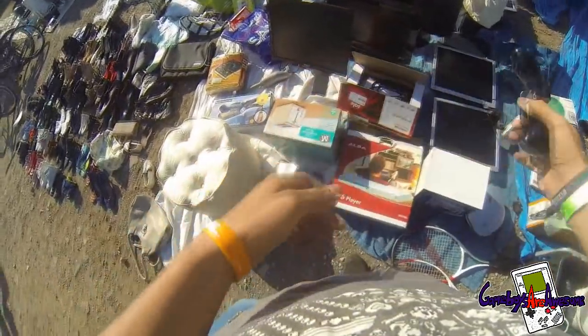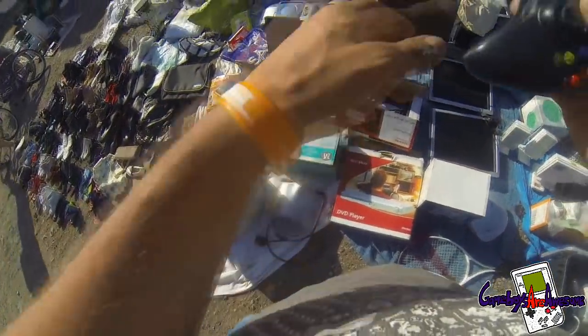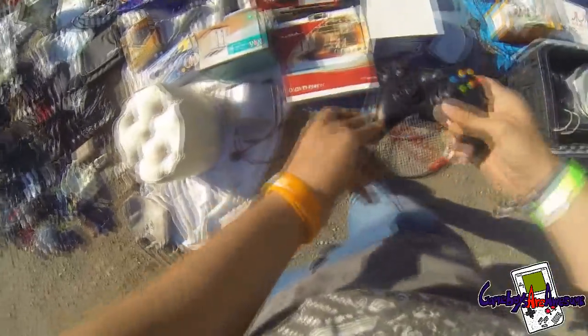How much is the controller? 5, mate. Fully working. The Xbox controller was actually in really nice condition. It's pretty much almost new. I probably should have picked it up and traded it into CeX for a fiver. You could have got like £10 back for that, but I left it for someone else.